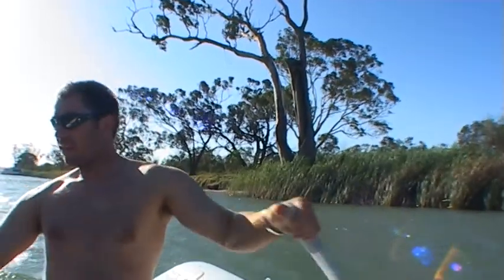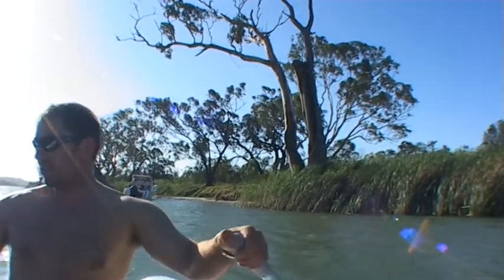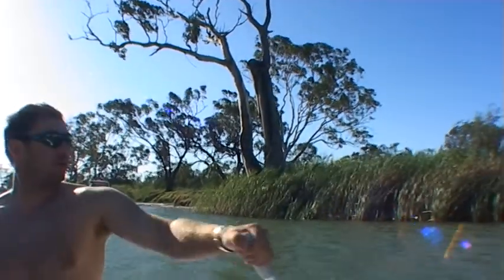You see that tree behind me there, up on the bank with the bark missing? That's called a canoe tree, and that was used by the Aboriginals.